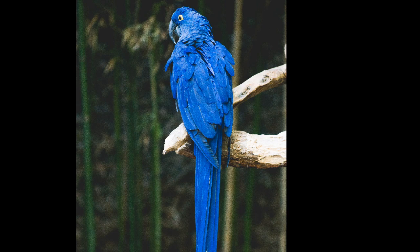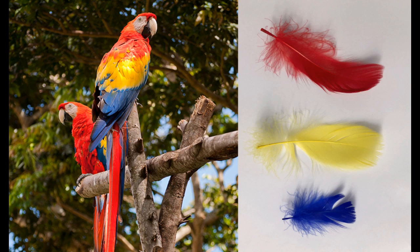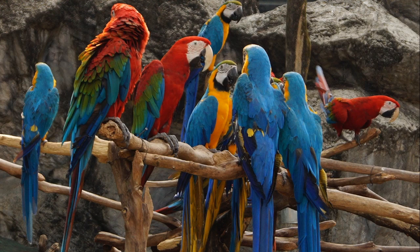Some of them, like the one we are making today, have all sorts of different feathers. You see, his head is red. He has some nice yellow and blue color on his back and wings, and his tail is red and blue. And some of them, like this macaw in the middle, have beautiful yellow feathers and a blue back.